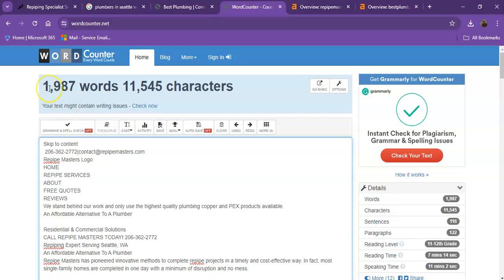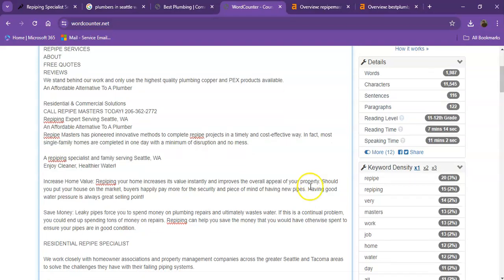All right, perfect. So currently you have 1,987 words, which is a perfect number. So you've already exceeded the goal of 1,500, which means your website is already being considered by Google as a trustworthy website.